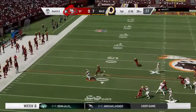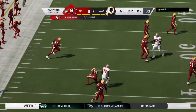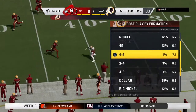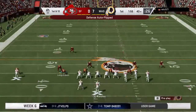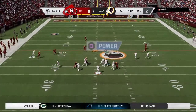From the 39, Mahomes is going to find his running back. It's complete. And he'll get up to the 43-yard line. A gain of 5, good enough for the first down. Well, that was a pretty favorable situation there. What would you call that? 2nd and manageable? Smart play, too. Didn't force it downfield when he didn't have it. Just checked it down, let him get the first down, and that's exactly what he did.